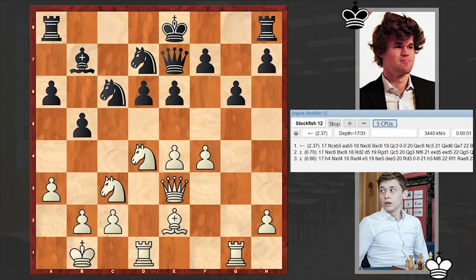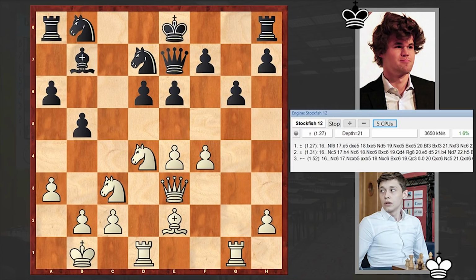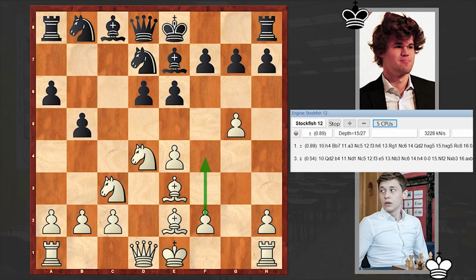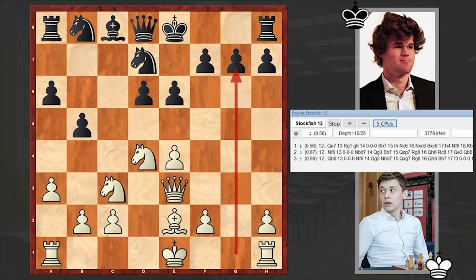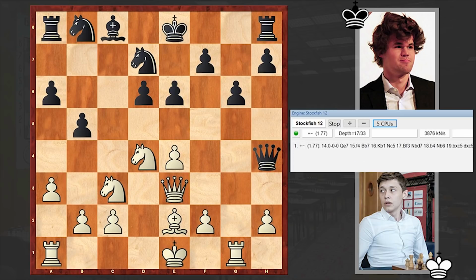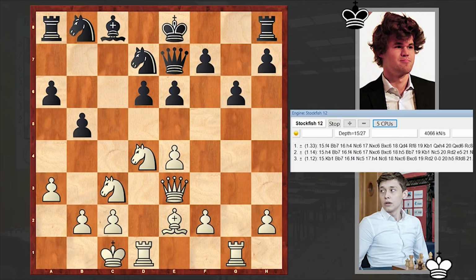What I want to do right now is to go through the game once again, this time having the engine turned on. So after king b1, okay, maybe we should start from this move on. Let's go here and start from queen h4. So queen h4 was definitely a dubious move. Instead we have bishop b7, queen e7 suggestions.